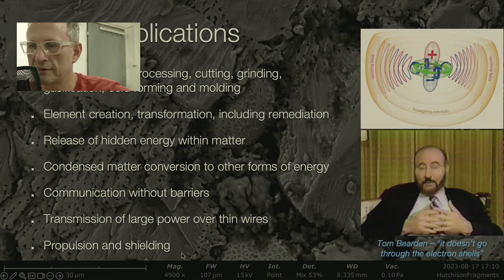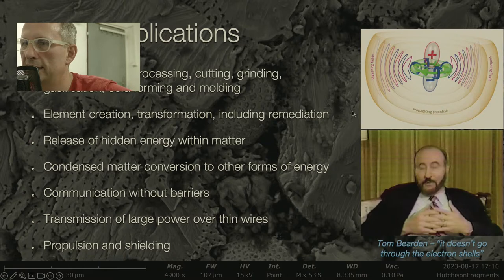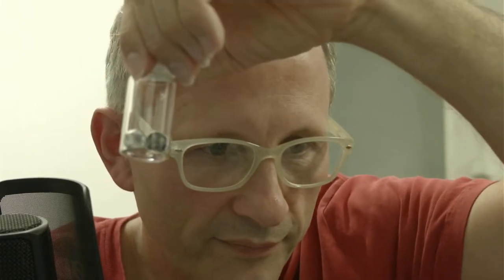Propulsion and shielding. I described how the shielding could occur earlier. It was not something that I wanted to go into in too much detail. The image in the background, which I may go over in another presentation, but might briefly go over here, is a circa 1980 sample that I was given by George Hathaway in December last year. And here it is. It's the one on this side.